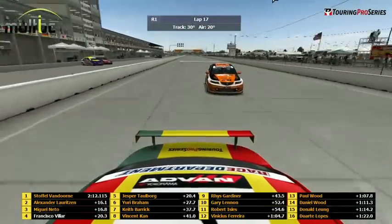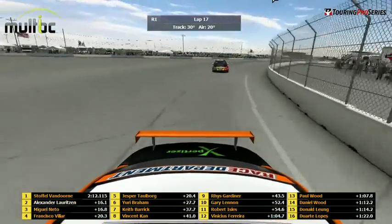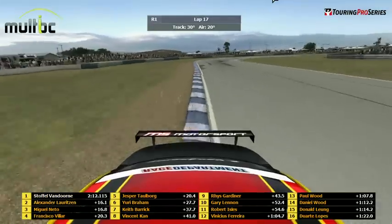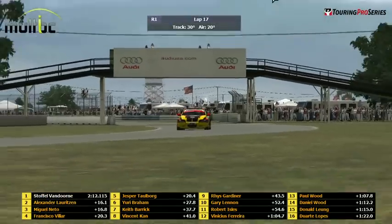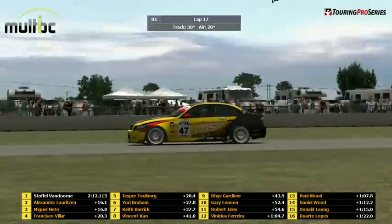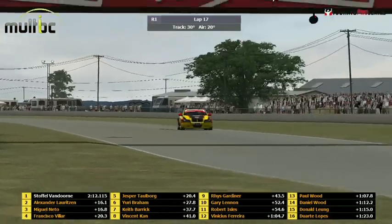Can't see the end of the corner. It just seems to go on for a long, long time. NATO and Lauritsen are very close as well. Yeah, the final lap, of course, and we're not talking too much about this guy, but Stoffel Van Dorn, champion-elect, the Belgian's unstoppable, isn't he? Is it just no one can touch him at this point, can they?